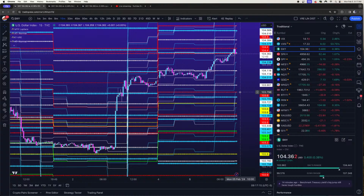Could be a target here. 103.8, that's the only test it needs. If it just comes down to the bottom side of the 68.3, that's a good enough test for me. But the fact this thing just took off, no really big power move to make it down here, this has not been tested yet. Does it have to test today? Absolutely not. It doesn't have to.